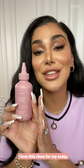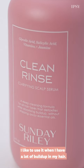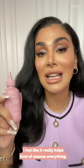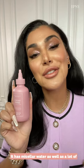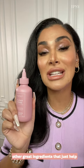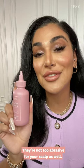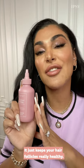This is the Sunday Riley Clean Rinse. I love this rinse for my scalp. I like to use it when I have a lot of buildup in my hair. I feel like it really helps cleanse everything and make sure that your scalp is really nice and healthy. It has micellar water as well as a lot of other great ingredients that just help keep everything clean. They're kind of gentle. They're not too abrasive for your scalp as well. It just keeps your hair follicles really healthy.